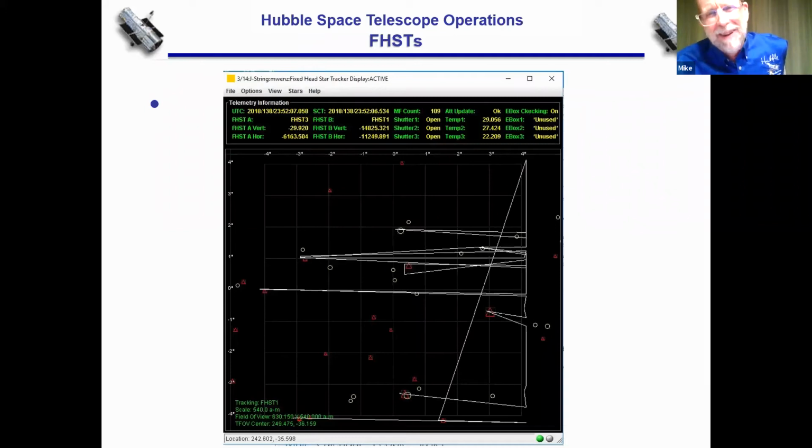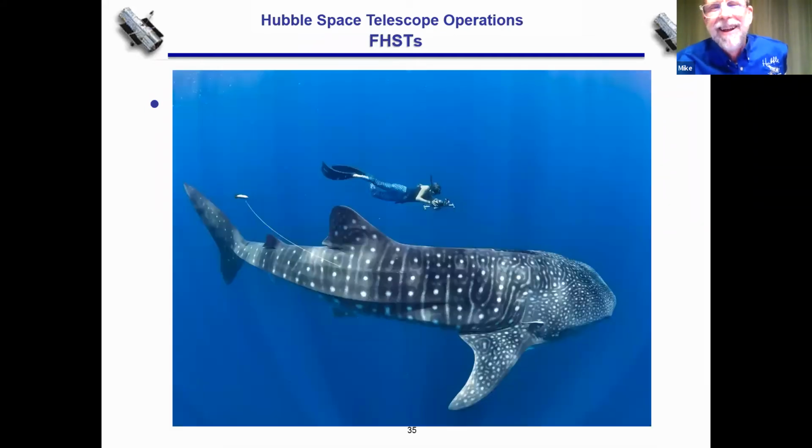One of the more interesting ones, because I use these FHSTs a lot, had to do with scientists who were studying whale sharks. They had a problem: they couldn't keep identifying which whale shark was which. You know, they try to tag them. This one's obviously got a tag on it. You can see it floating up behind it. But they wanted an easier way to keep track of whale sharks.